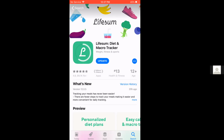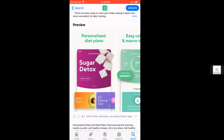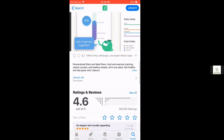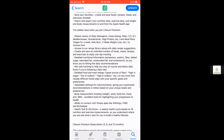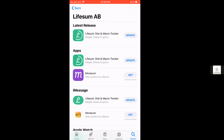You'll get a summary of the version history, what they fixed, if there's any errors. It kind of gives you an idea of what the screens look like. It'll tell you for this particular app, it integrates with your iPad and your Apple Watch. You get a summary of the app itself. So if you click more, it gives you a long description. Down here, it says LifeSum AB developer. So that's the developer. It'll show you other apps that they have developed.